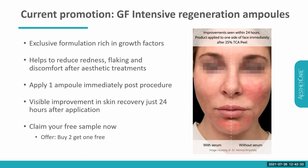The growth factor intensive regeneration ampules, a little bit of a mouthful, contain a patented technology that is proven to prevent, protect and repair skin damage. So these are perfect to use post-procedure in clinic. And the reason being is they are designed to accelerate skin recovery after any treatment, even ablative procedures as well, helping to reduce redness, flaking and discomfort. And visible improvements can be seen in the skin in just 24 hours.